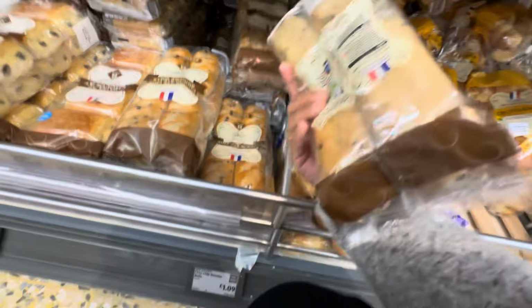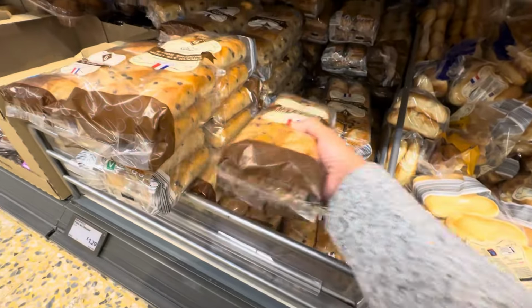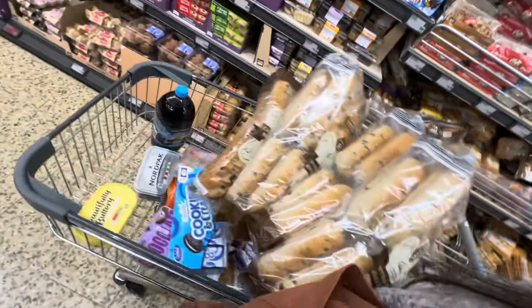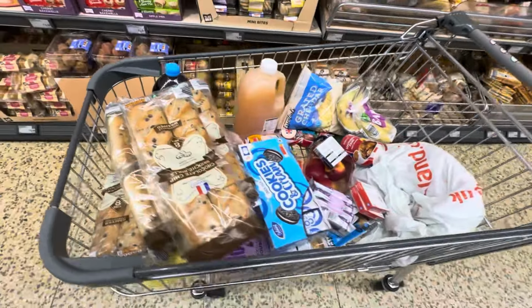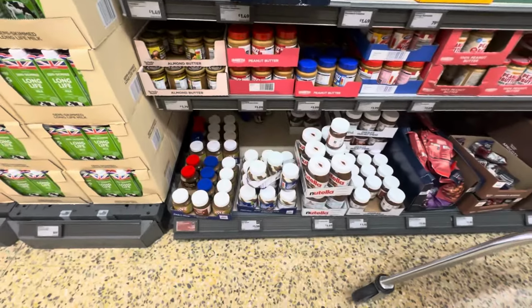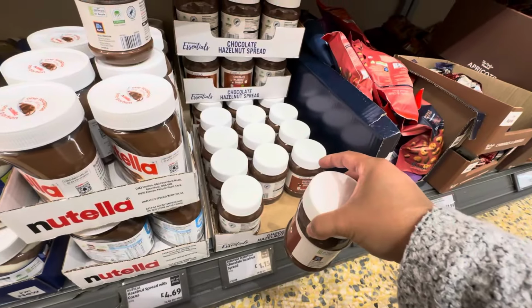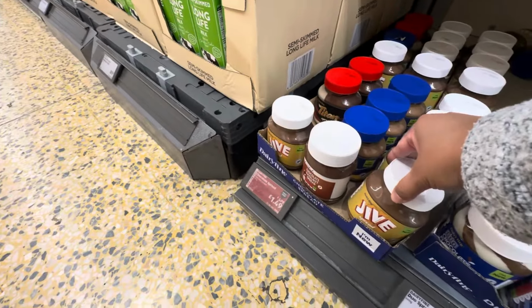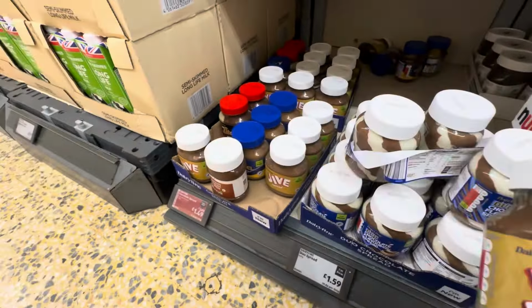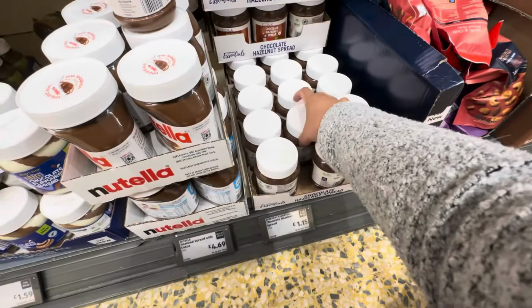$1.09, okay. £1.09. Okay. One, two, we'll get four of them, guys. There. £1.15. What's this one? Jive. What's a jive? Jive is bread. $1.49. Chocolate. We'll go for the Nutella dupe, guys.